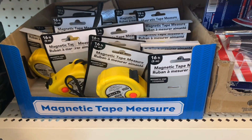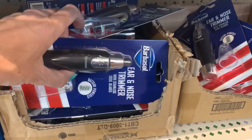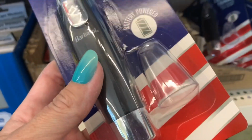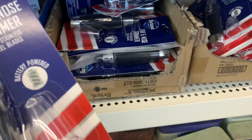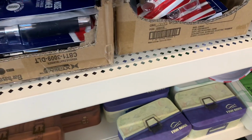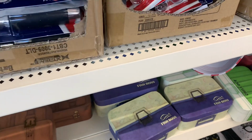Magnetic tape measure, 16 foot. This is awesome. Ear and nose trimmer by Barbasol. Doesn't come with batteries, but like, how did that end up at Dollar Tree? Sweet. Stay there.